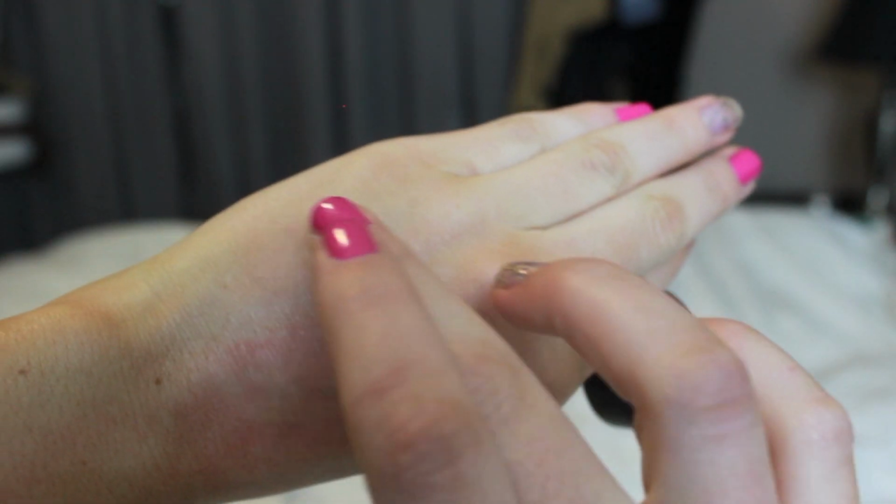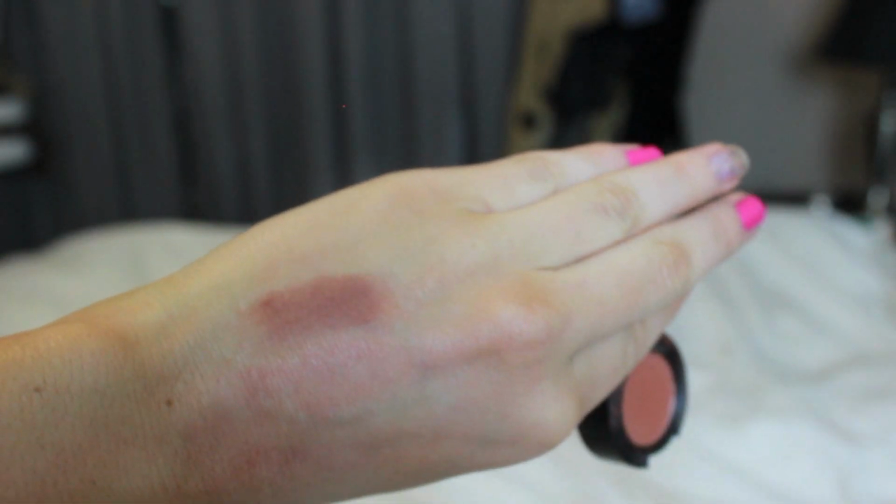If you have blue eyes and you don't already have this color, you need to get on it, girl, because this will seriously bring out your blue eyes, or green eyes too, like no other. It's those reddish coppery colors that are just, oh.